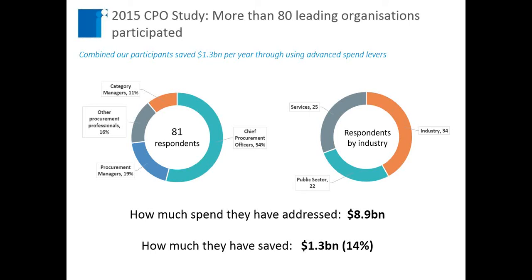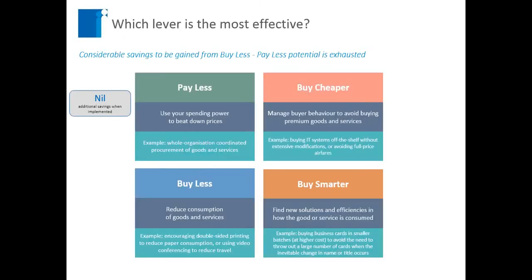Interestingly enough, those 81 respondents together have a combined spend of about $9 billion per year. And by using these four spend levers that I just introduced to you, they saved about $1.3 billion per annum. Now, I think that's quite a strong argument of why this webinar is quite relevant, and to see what other spend levers you could use to drive more savings. And that's probably a good segue into this.